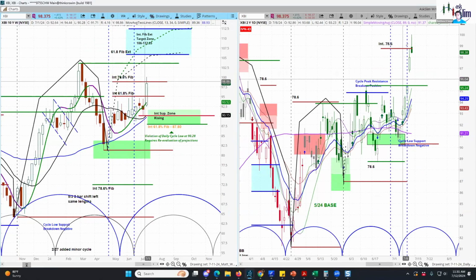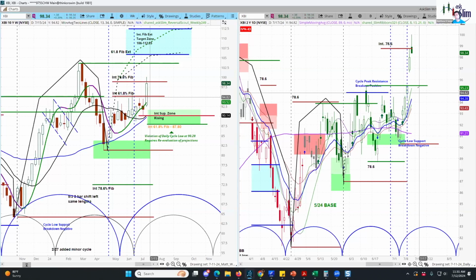So we got above that intermediate 78.6, and you can see how the slim ribbon is in almost a parabolic kind of move to the upside, which is likely going to fan out, and it should serve as some good support if there was a pullback. Now, the slim ribbon is dynamic, so it's going to move as price moves each day, and you'll see it rise. It's rising right now, so that would be an area to watch for some support. Also, I'll show the 2-hour chart.